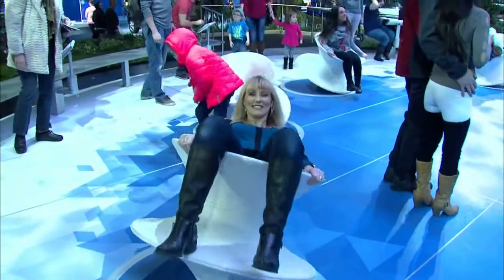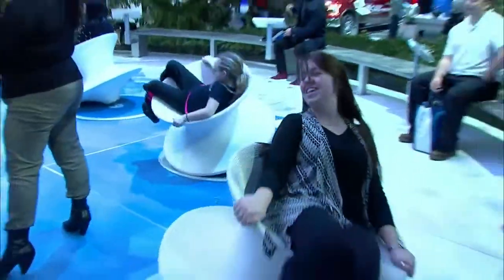So this is the Innovation Park. You have these cool little top chairs. It's pretty fun.